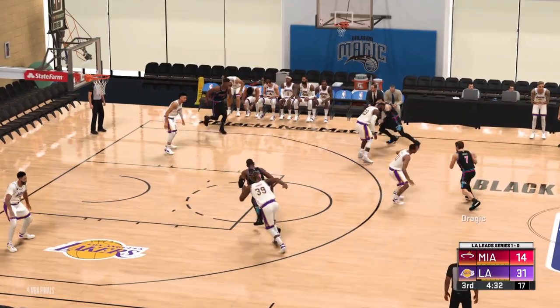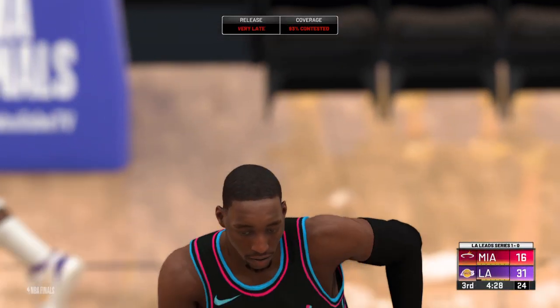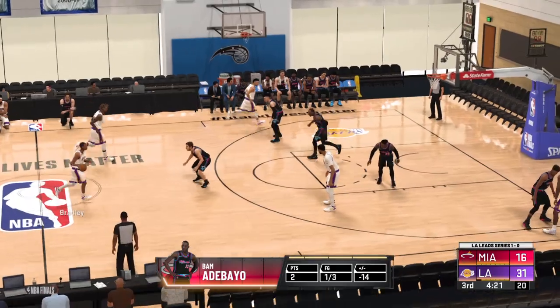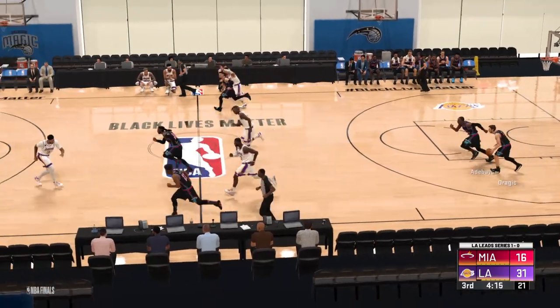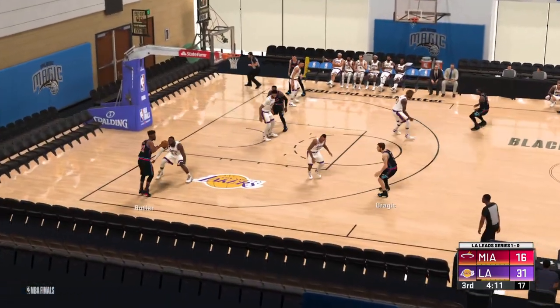Down low, here's Adebayo. And that's good. And it's Dragic with the assist. Adebayo's got his first bucket in this one. Los Angeles leading by 15. Outside, Davis shoots over Crowder. That one off the back iron and out. Well, with his touch from mid-range, Kevin, that's almost always good. That won't shake his confidence.